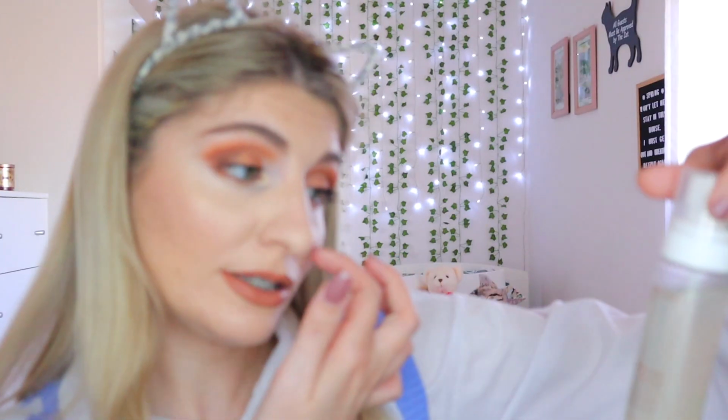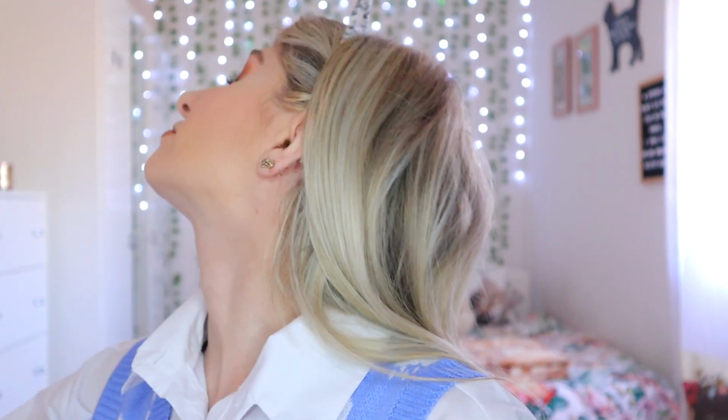I'm just going to obviously put some setting spray. This is the Super Dewy Hydrating Spritz. Let's use this. Yeah, it reminds me of biscuits. I forgot what it looks like to have makeup on with my hair. Okay, so I like this.